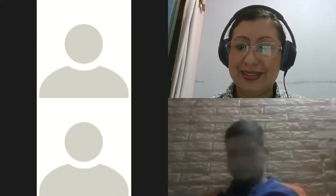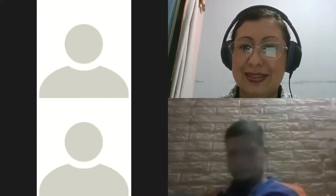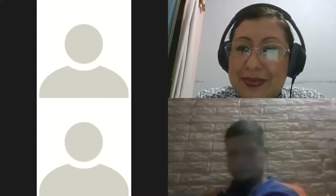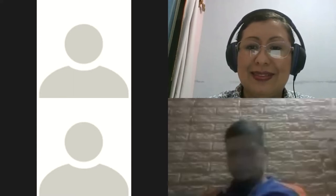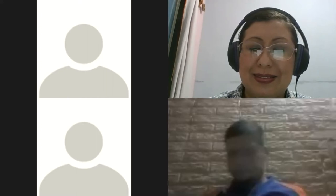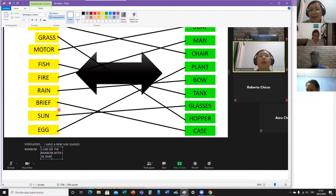La otra sería the firemen. The fireman is. ¿Cuál es esa? Perdón. Is the in fireman. The está, fire station. Ah, okay. The fireman is in the fire station.